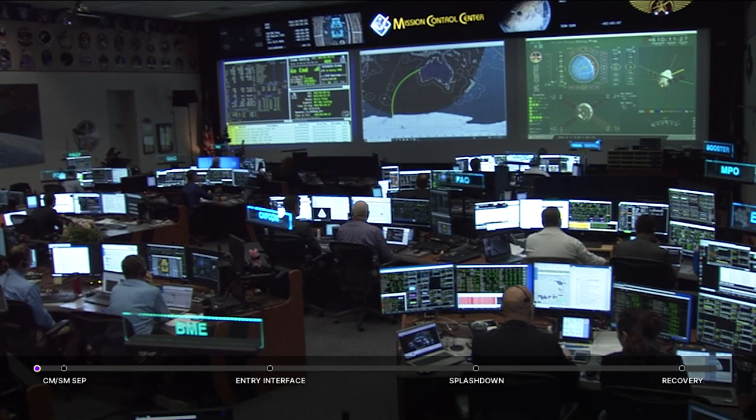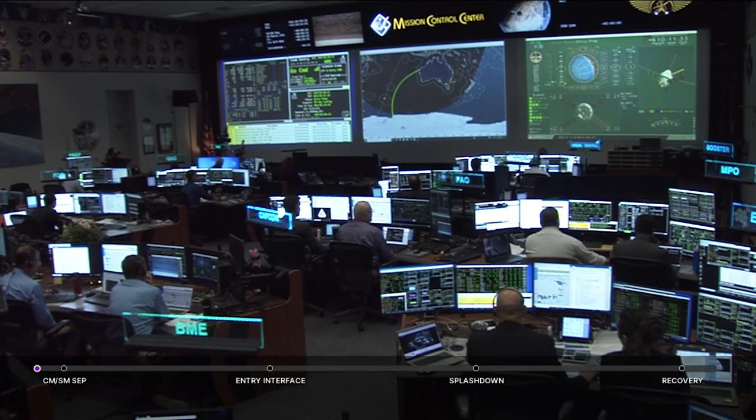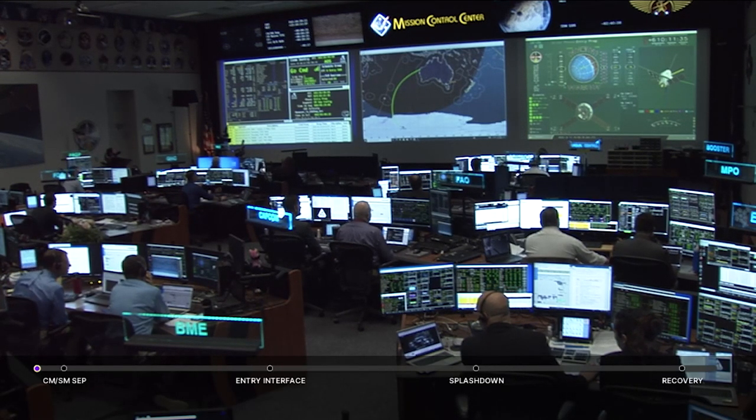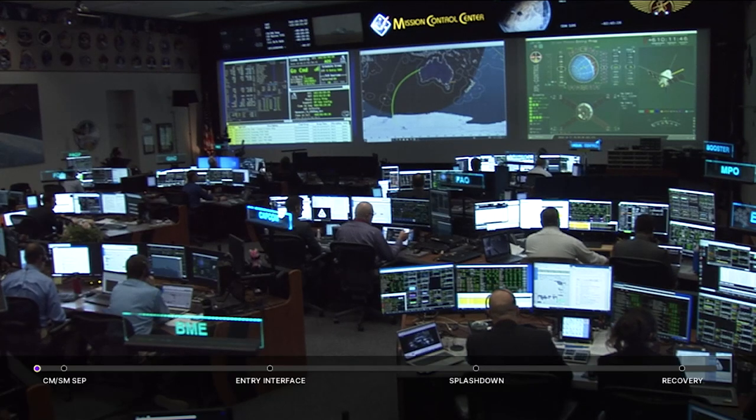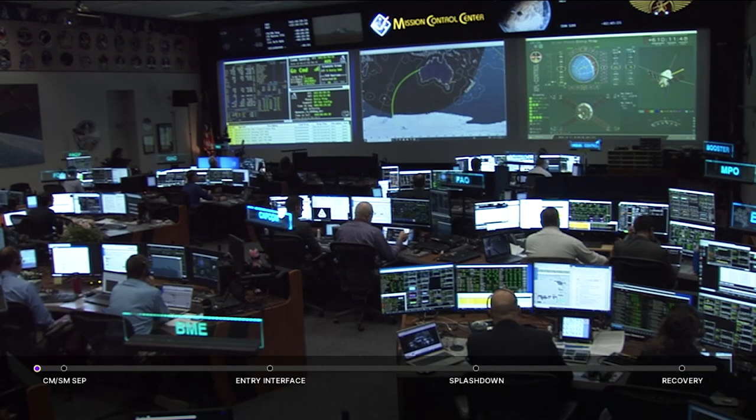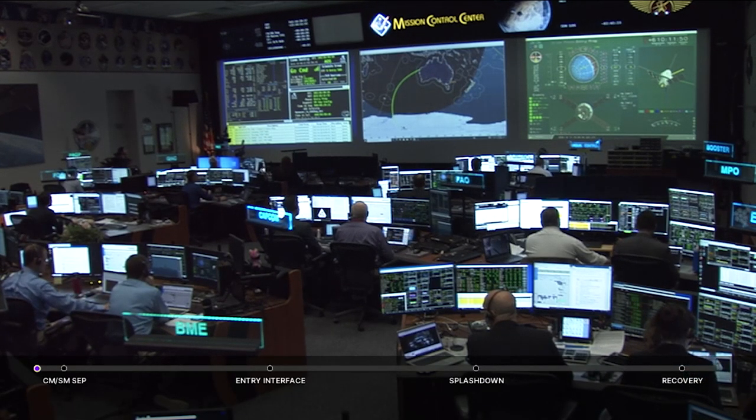Now just 1 minute away from crew module, service module separation. We'll be standing by for confirmation of that. 10 seconds until SEP. We have confirmation of separation. Orion flying on its own.